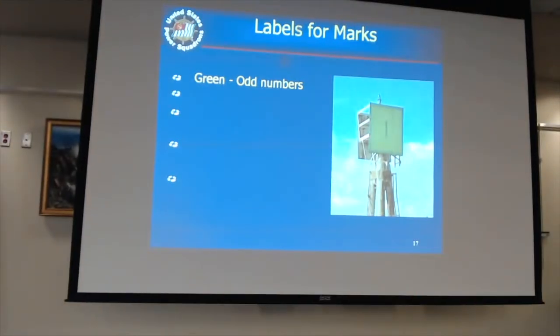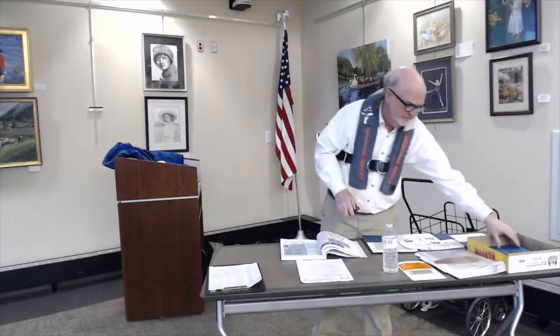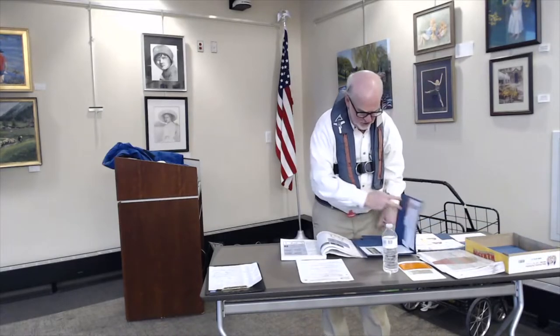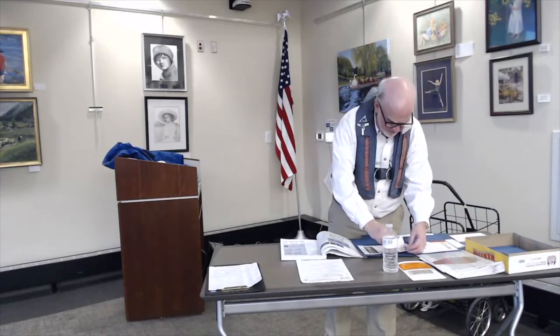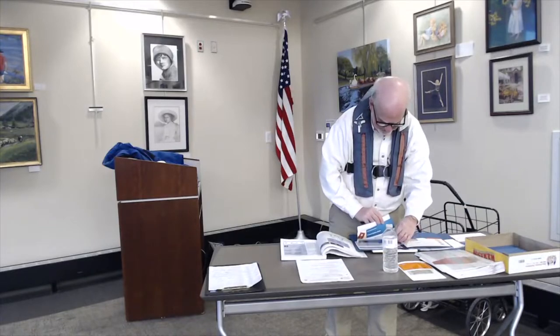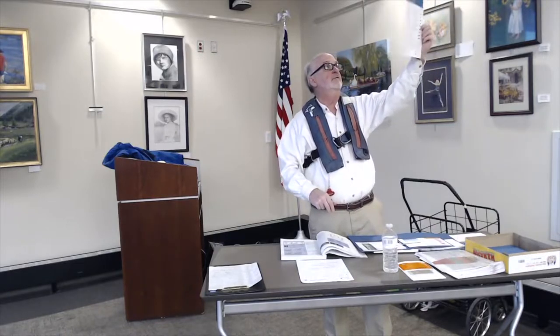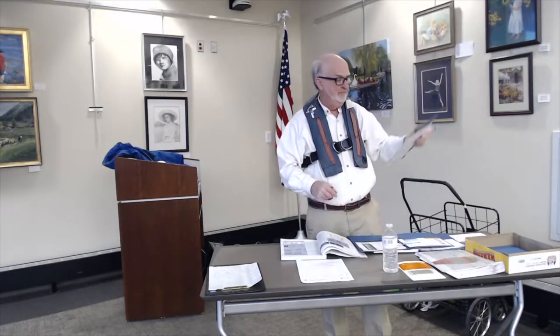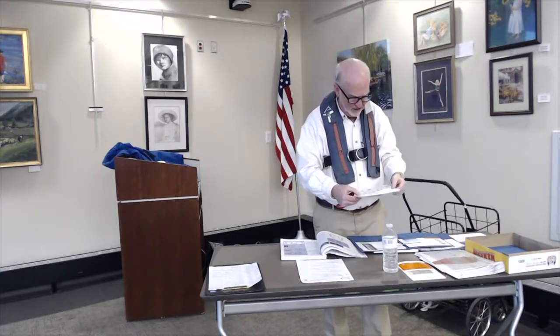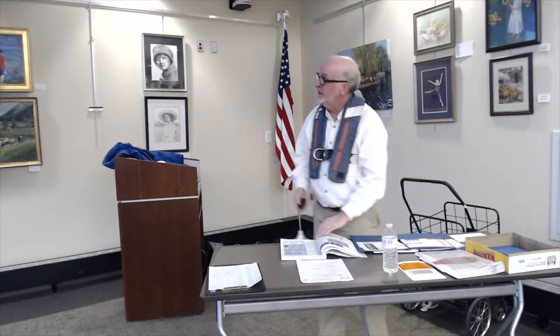All right, on your chart, what do they look like? So here's where, in the folder that I handed out last week, you had the plastic sheet that you can keep on the boat with you right beside the helm. This one, you've got all that information in there about the marks and what they look like on the chart, what they look like in person.